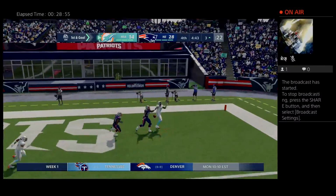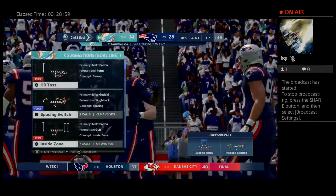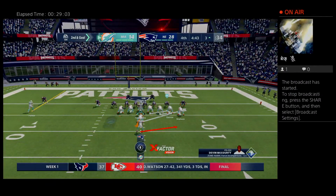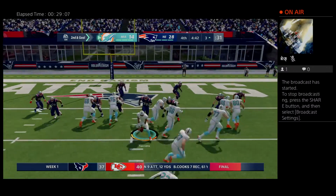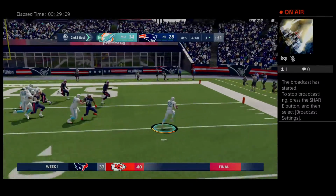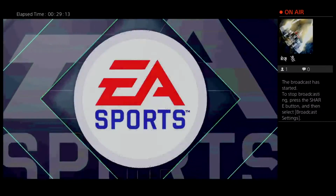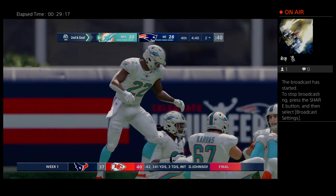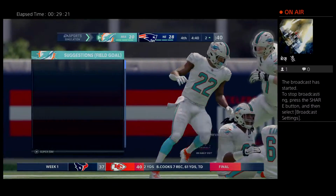Throwing now is Tagovailoa to the end zone, but it's incomplete. Preston Williams, the intended receiver, but it'll be second and goal. Here's a toss right side for Breida. And he takes it into the end zone for the Dolphin touchdown. A 3-yard touchdown run. And the Dolphins have got it back to a 1-score game.